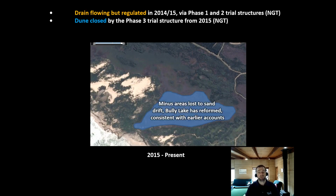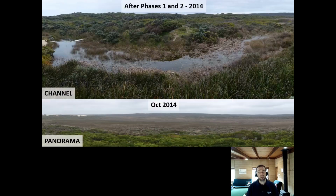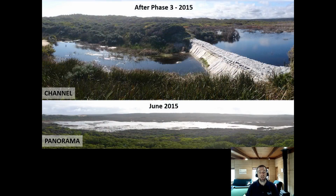And it was at that point that our work came in and fits into this sequence of events, with initially regulating the flow and then completely closing the flow with the trial structure you were shown earlier from 2015. And so fast forward through that period, and we do have a good photographic record of what occurred. You can see the outlet when it was flowing with just the early phase trial structures in 2014 and the wetland behind it. And if we fast forward, you'll see the effect of the phase 3 trial structure and the recreation of Bully Lake at Nobles Rocks, which was really fantastic to witness.